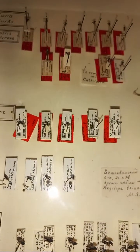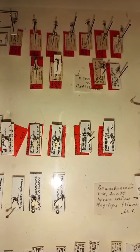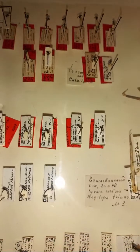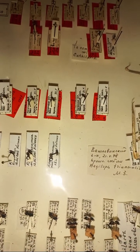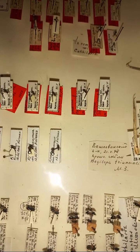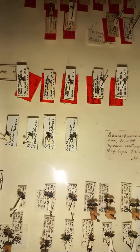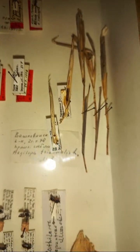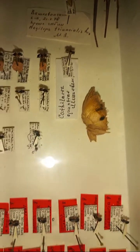Cotylaria globiventris, with very old specimens, collected in 1939, about 100 years ago. Very old material. Cotylaria certa, collected in Georgia, in Caucasus, by Dr. Zerova. And you can see some herbarium plants where these insects were living.